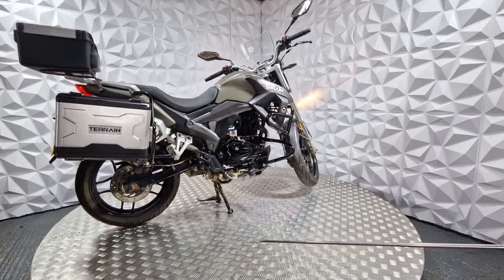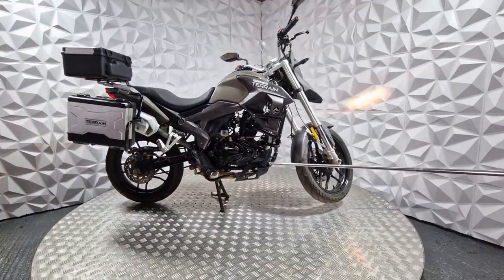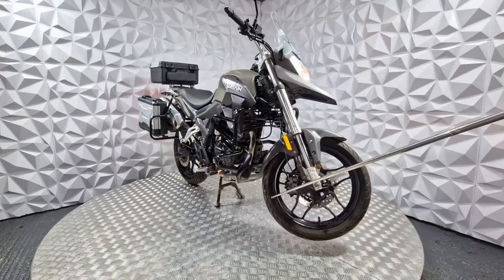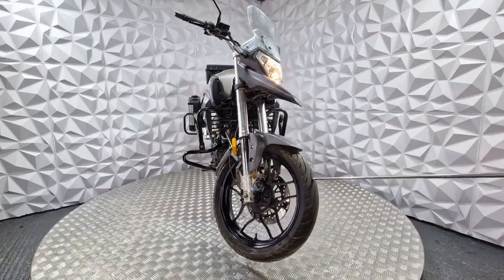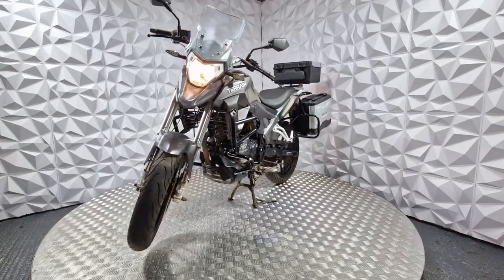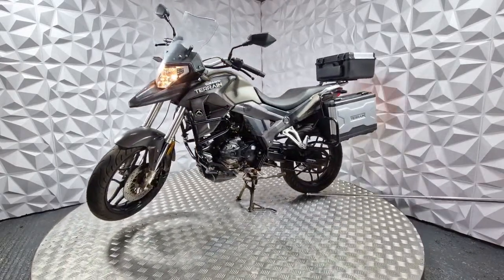This is an almost completely standard bike, obviously apart from the additions, but they are not aftermarket, so you can call this a completely standard bike. Front tire as it comes around, not brand new, but it's in very nice condition. It's got a lot of tread left on it. You see all the lights were working. I'll show you in that video.